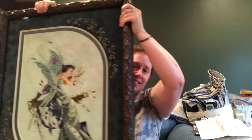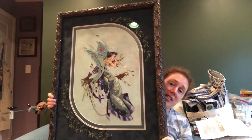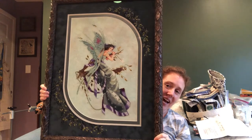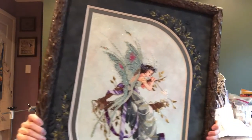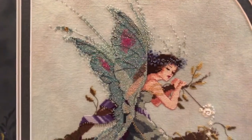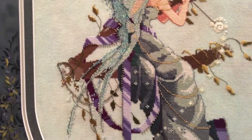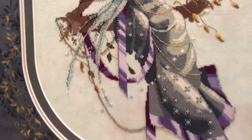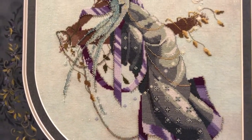So excited about it. So this is Midsummer Night's Fairy. It's huge. It's so much bigger than the others. I'll show you a close-up of it. I mean, it's a large piece, and then with the framing, it's just so much larger. So, this is one of the older fairies, but I didn't start it until probably 5 or 6 years ago, and worked on it slowly, and then dedicated a lot of my time to it until I finally finished it. But I love her.